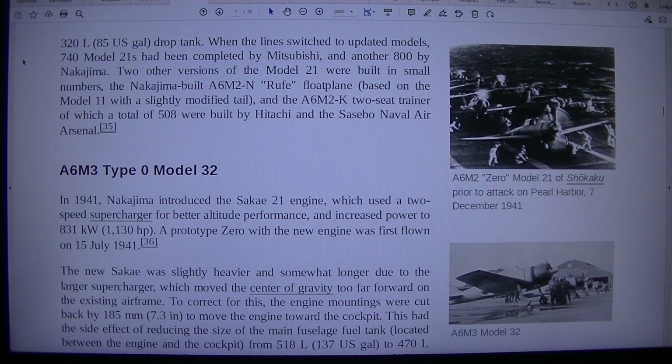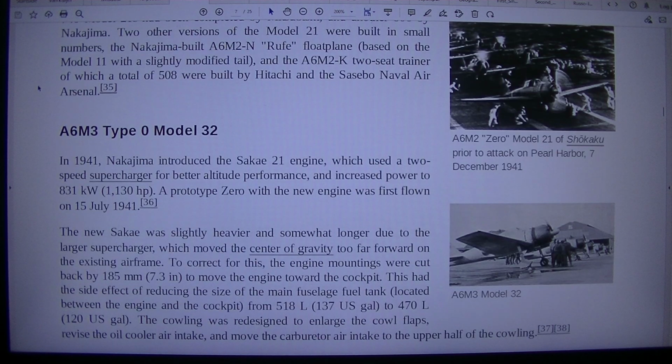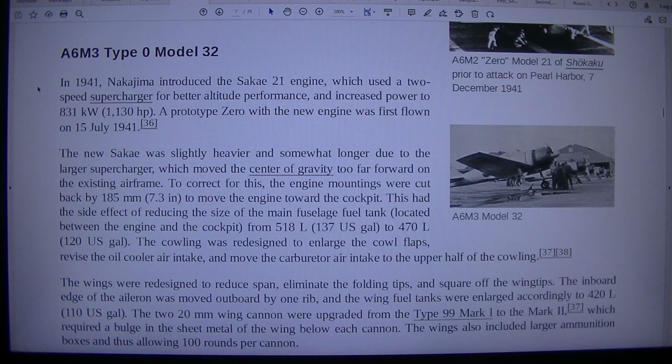Two other versions of the Model 21 were built in small numbers. The Nakajima-built A6M2-N "Rufe" floatplane, based on the Model 11 with a slightly modified tail, and the A6M2-K two-seat trainer, of which a total of 508 were built by Hitachi and the Sasebo Naval Air Arsenal. A6M3 Type 0 Model 32.